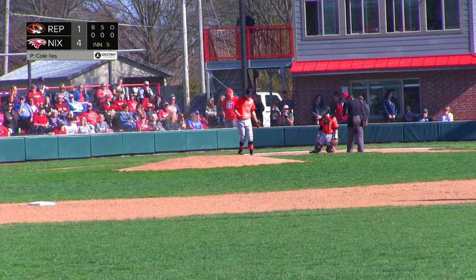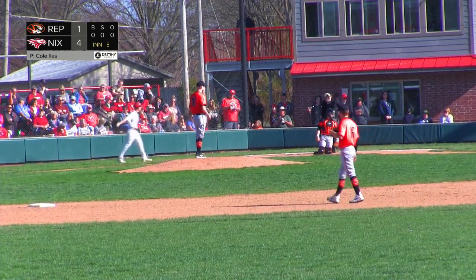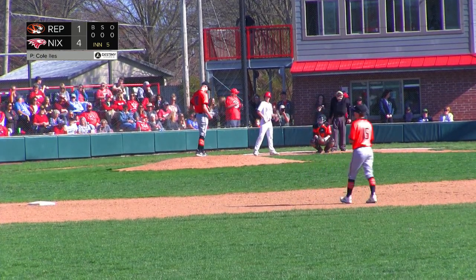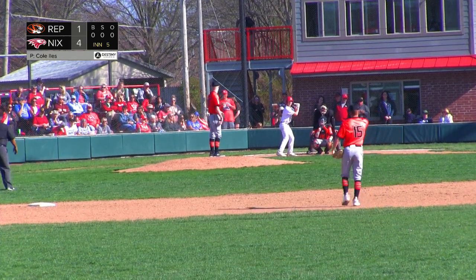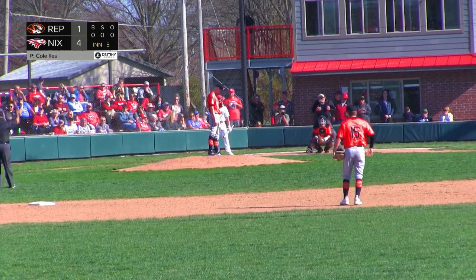Jairus Nelson didn't seem to know that it had hit him, or he was slow to react, but hit batter as Nelson. I think it may have grazed his shirt as he leaned back. So that is the best way to get hit by a pitch. It just hits your jersey and not you. You get to take your base anyway. So Nelson is on base for the first time.